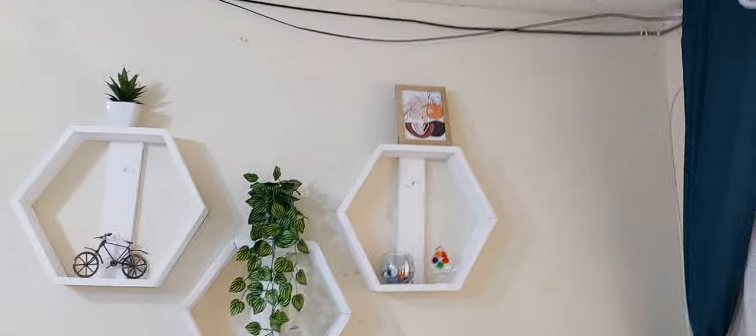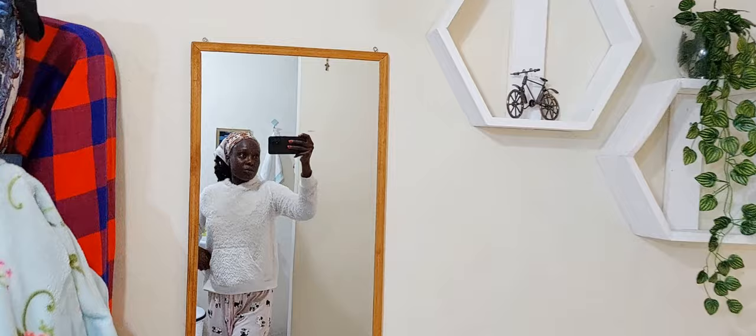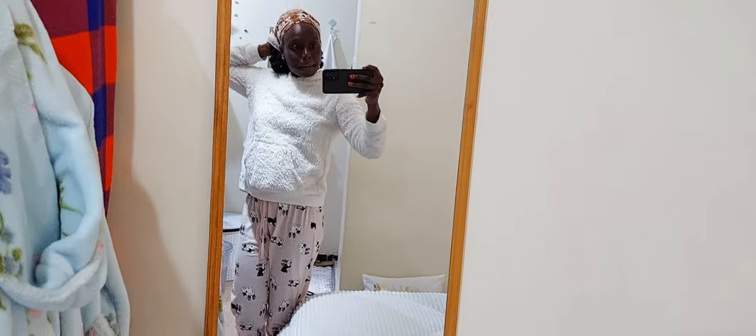So this is how it looks from the top up till the bedside area. So right after the deco pieces, there's this beautiful mirror. Right after the mirror, there is this extra mattress.